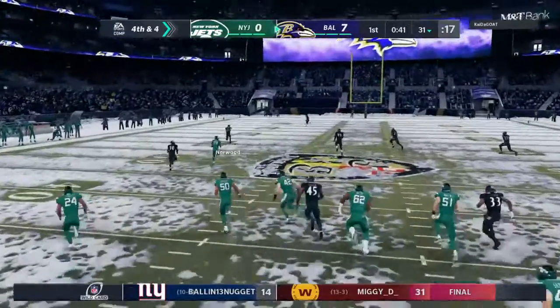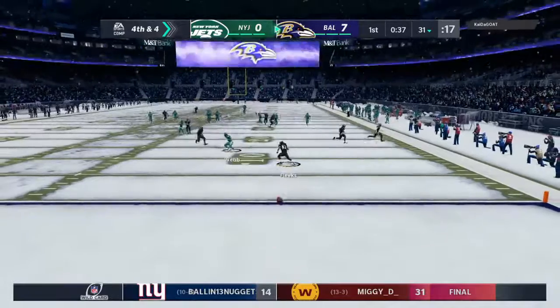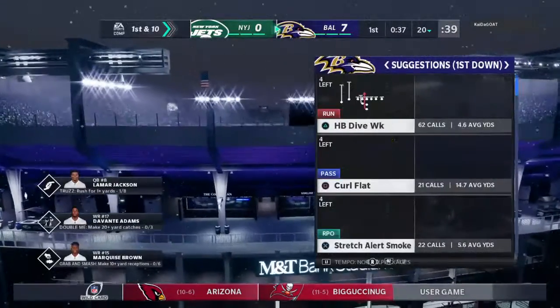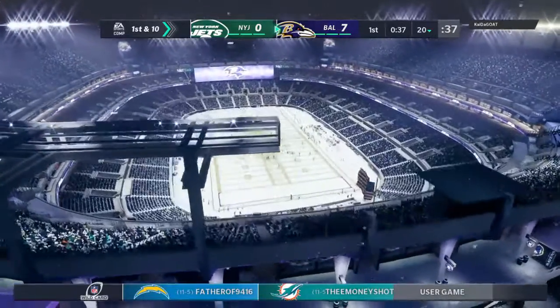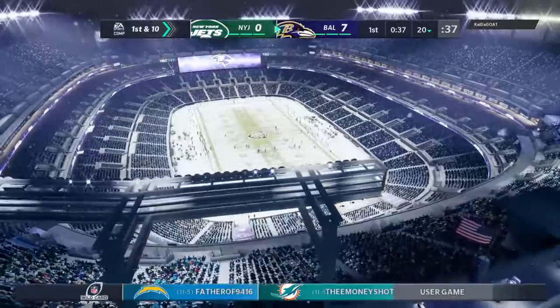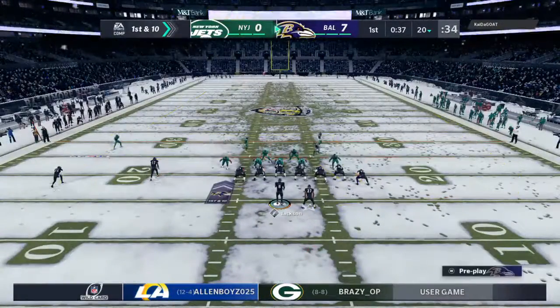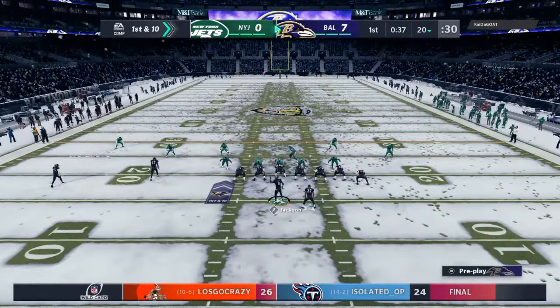On is the punter man as he boots this one away. And that'll hit at the 5 and go into the end zone for a touchback. At their own 20-yard line. The Baltimore offense at the line, set to get going. Good drive last time. Really effective passing the football.